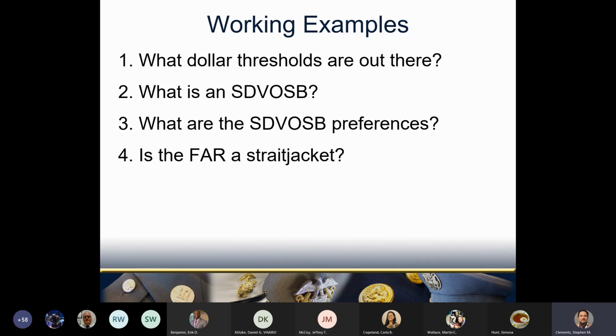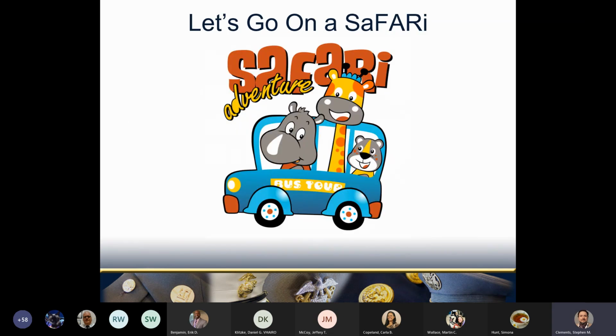Are these rules that tell us exactly what we have to do at all times, and we have to color inside the lines? We can't ever do anything different? Can we not try things that aren't addressed by the FAR, VAR, or any of that? We're going to take a look at these topics and see what the sources have to say. So we're going to go on Safari and answer those questions.